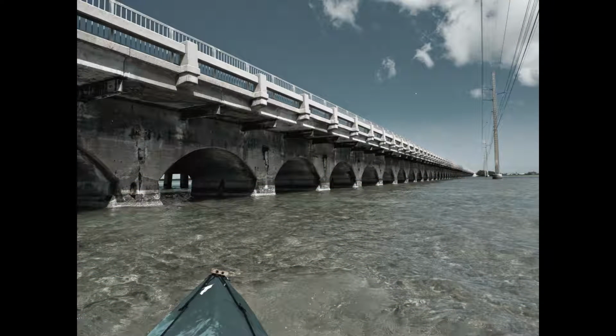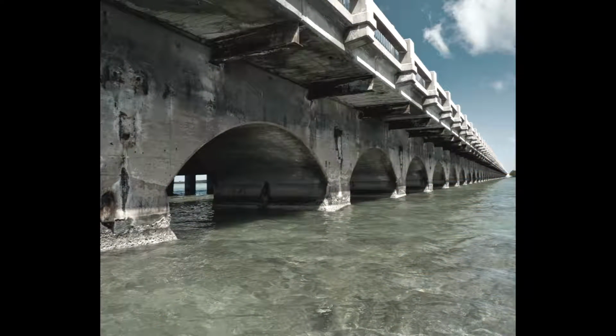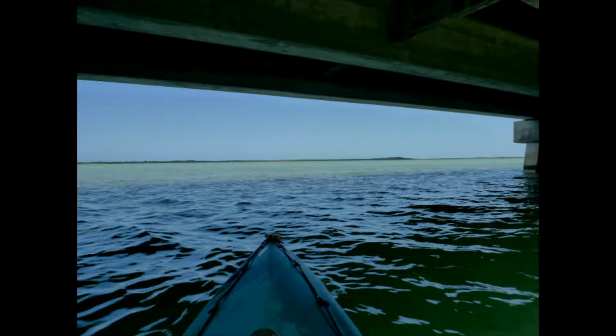Now, this is the bridge that Flagler built to haul freight back up to the mainland that used to come in through Key West. Key West was the richest city in the country due to shipping. And this is the bridge. Now, of course, another bridge has been built to handle the heavy traffic, and that's the one we're going under now, but they run parallel and right next to each other.